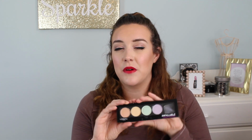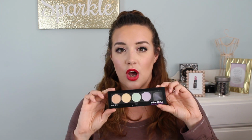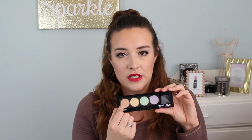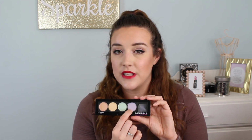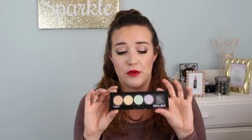I do wish maybe that they would have come out with another darker one for darker skin tones, but maybe they will in the future, I don't know. But this one is so lovely. I love the peach one to correct, and I mix the peach and the yellow to correct my dark circles. The green one to correct any blemishes or around the nose for redness is great. And then I like to put the purple under my foundation, right here in this area, just to brighten it up a little bit more. I just really like this. I think it's so beautiful.